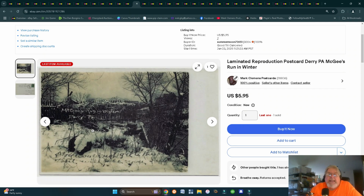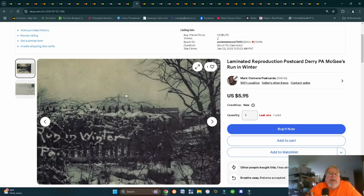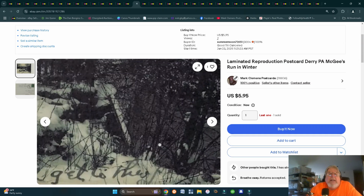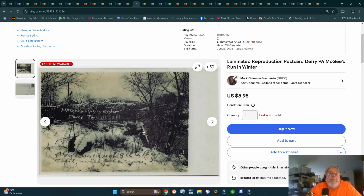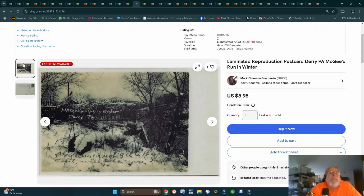And the next one is the same thing, another laminated reproduction. This is a view in Derry, Pennsylvania, of McGee's Run in winter. I guess McGee's Run was a little creek or a stream there. And the original card had been posted in 1908, this being just a copy. And this one sold for $5.95. According to this, I still have another copy of this same card.